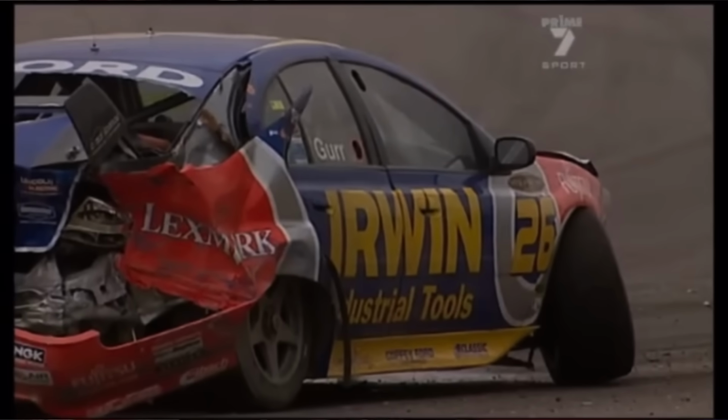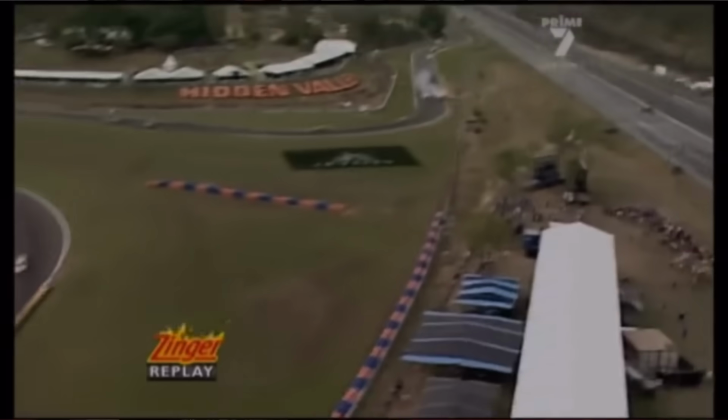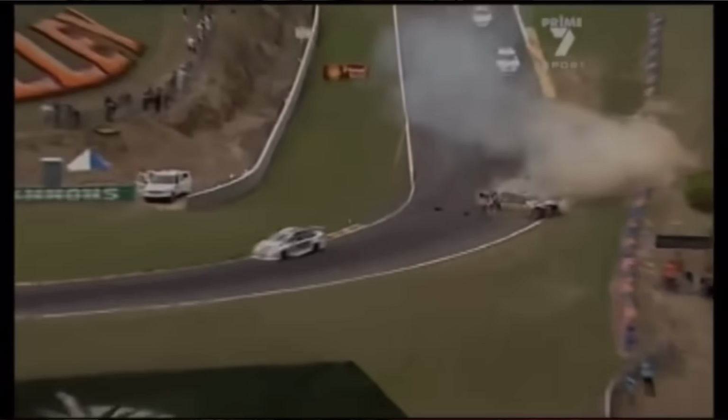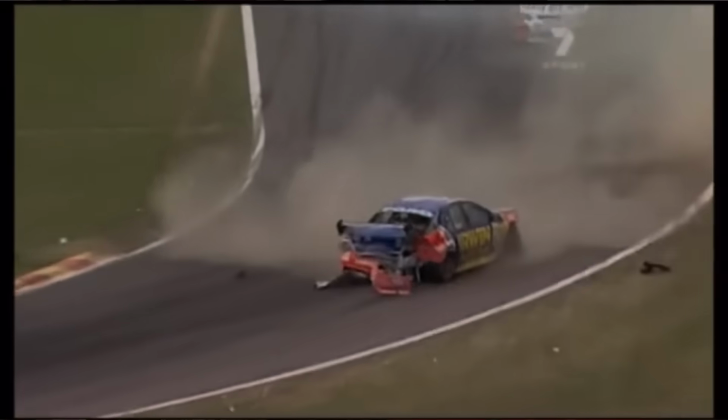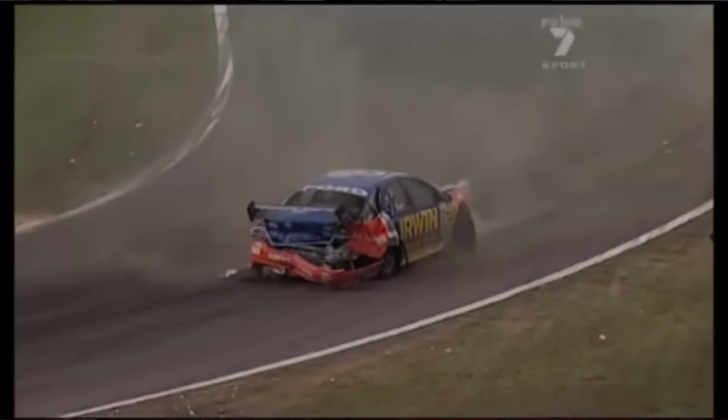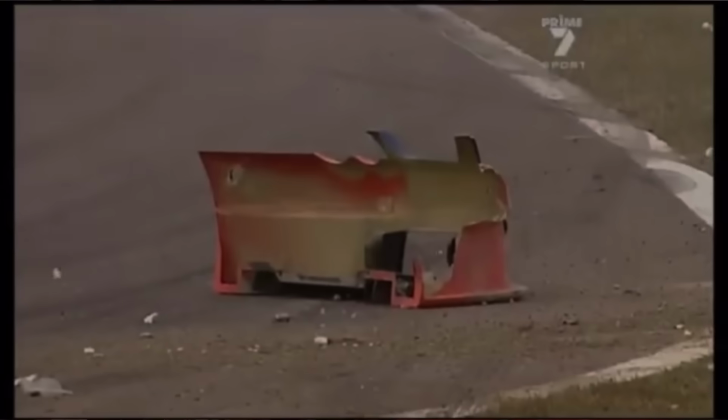There's fluid on the road here. It's obviously damaged the front end. See whether the replay tells us more about it. There was another car involved, and it's Fabian Coulthard, the other car, but we don't know the details of how and why, but it's fired it into the fence at a great rate.